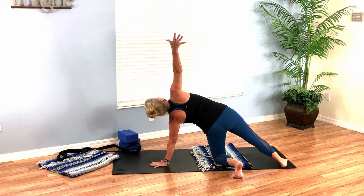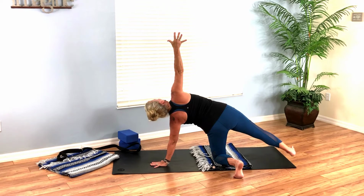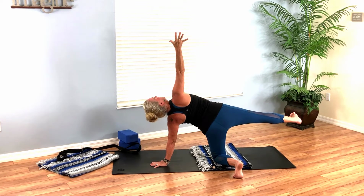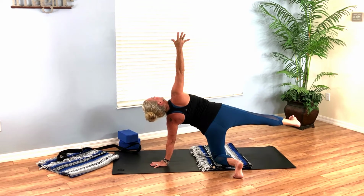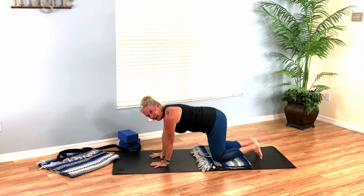Reach your left hand high. Stay there if that works for you, lifting your ribs toward the ceiling, or lift the right leg up. That makes it a little bit stronger. Maybe turn your gaze up to the right hand for another challenge. Hold there. One more breath. Good, and then come back down to tabletop position.